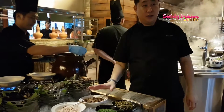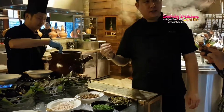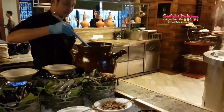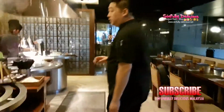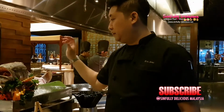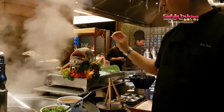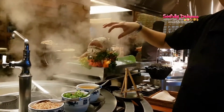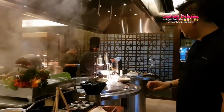This is dry oyster, by the way. If you like to have dry oyster in your congee, you can tell the chef as well. Here, this is also made to order, giant garupa noodles, where the chef will cook the fish to order. It is not pre-cooked. This is a must-try dish.